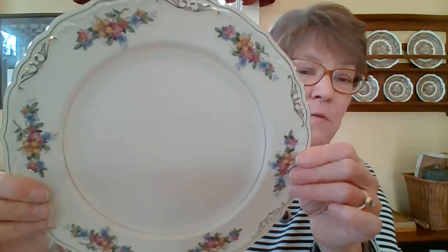The next pattern that I want to show you is from a German china company called Eschenbach, and this is their gorgeous Lohengrin pattern. Look at this cup, isn't it beautiful? And here's the saucer that goes with it, and you see the pretty spring-like flowers on there in pink and blue and yellow, and then the gold gilt on the handle. And let me show you the plate. The plate is really lovely. Nice scalloped edge, gold gilt detailing, the same swatch of pink, yellow, and blue flowers there. This is a really pretty pattern.